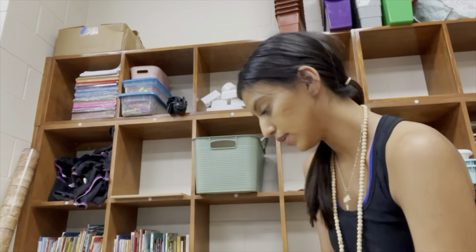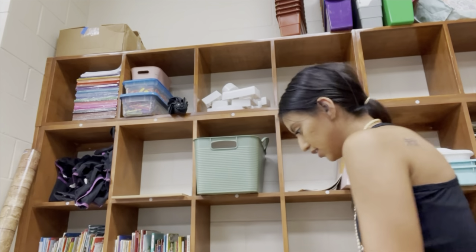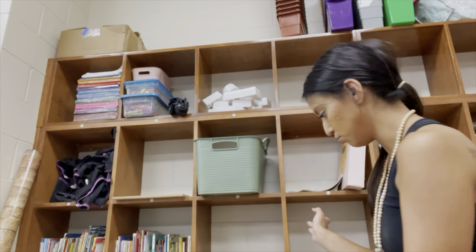Y'all, I am still looking through these books and throwing away trash, which kind of stinks that it's taking me so long, but there's so much stuff here.